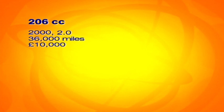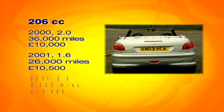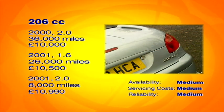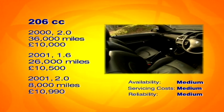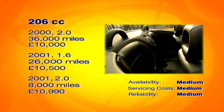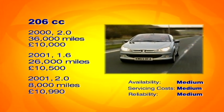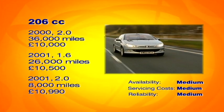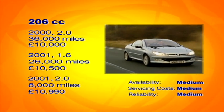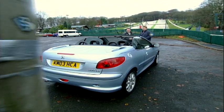So what should Stephen be paying for a good 206cc? Early 1.6 litre models can be picked up for around £8,000, while a 2002 52 plate 2 litre SE will still fetch around £12,000. For 10 grand, we recommend Stephen go for a 2001 2 litre SE. He should be able to find a low mileage example and will benefit from the extra power the 2 litre unit provides. But what will Stephen think of Peugeot's 206cc?